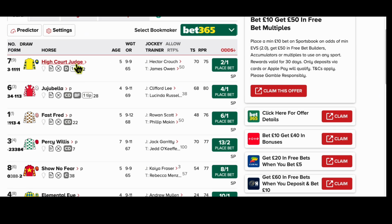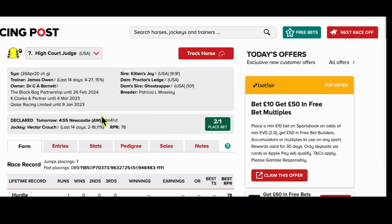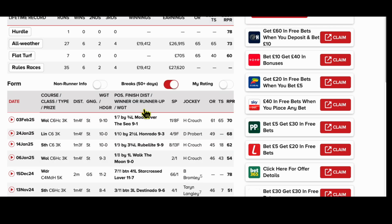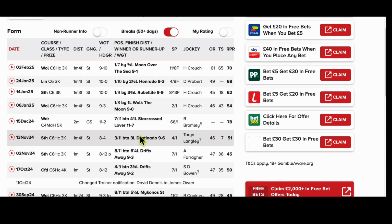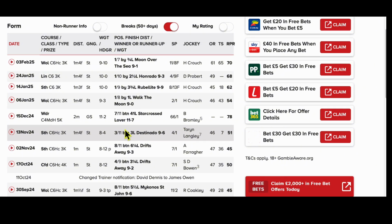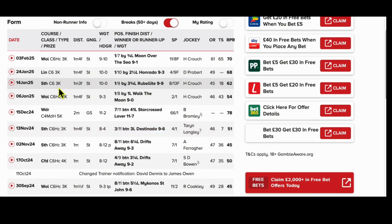And we've got High Court Judge, favourite, 2-1. Won 4 on the bounce, started off on a mark of 46. He's now running off 65 in a harder race. But it just keeps on winning. But this is not Wolverhampton, Lingfield or Southwell. This is a harder track.